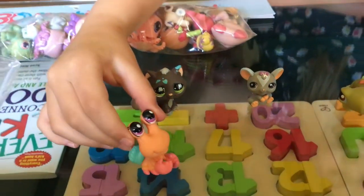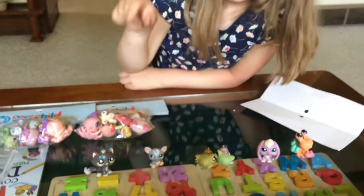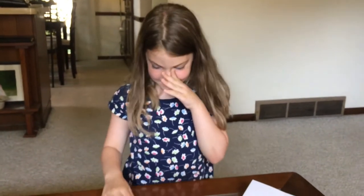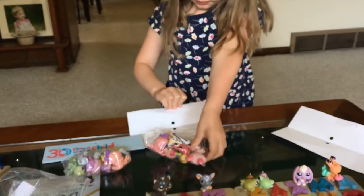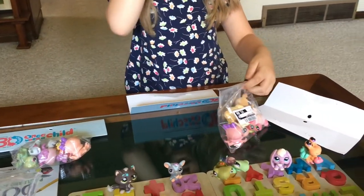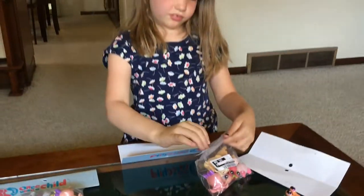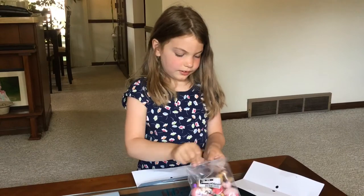So how many did you get in this pack? 1, 2, 3, 4, 5, 6. Six. So they're $5 a pack at our Once Upon a Child. Ooh, it came with a stapler in it. I have to be careful for that stapler.